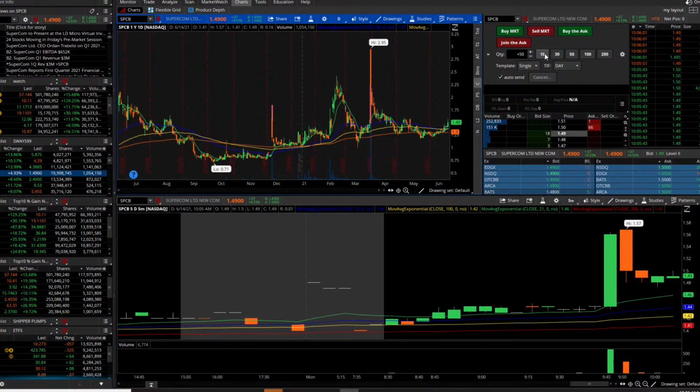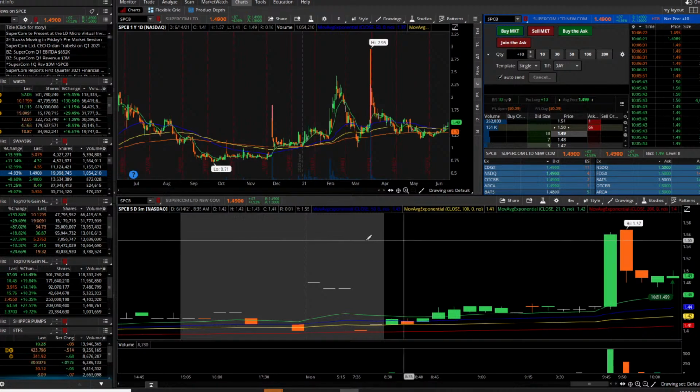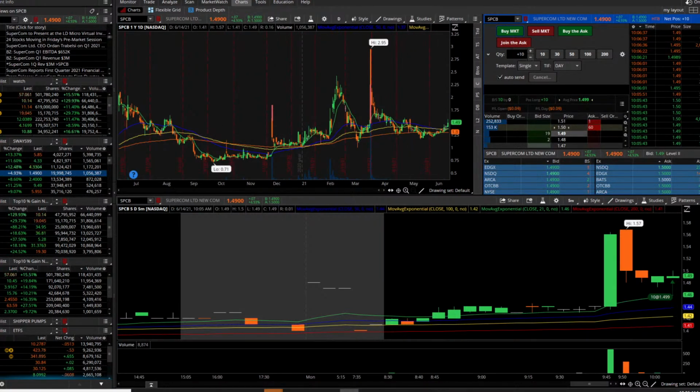Let's see. Do I want to start building a position on this? I might. I think I might want to. Let's go with 10 there. There's not a lot of volume on it yet. Just had one big push, and it wasn't an amazing push. It just pushed up to 156. If it starts breaking 150, I'm going to add some more. We're starting to get some random pops.